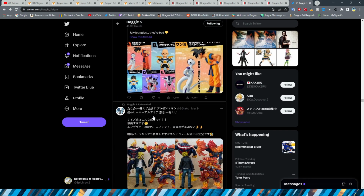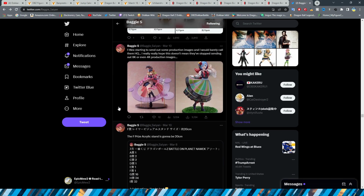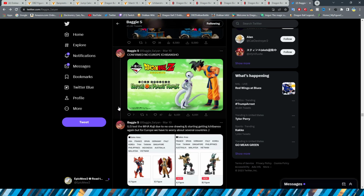We also have right up here, apparently for the prize F, it's going to be an acrylic stand, and it is going to be 20 centimeters. So that will be interesting to see what those acrylic stands look like. I do know in Japan they love their acrylic stands over there. I know they go crazy for those things, so it makes sense that they would include some in there. So it's going to be interesting to see what those actually look like in terms of what characters they choose and what scenes and what not. We did have this little piece of information, which is kind of unfortunate.